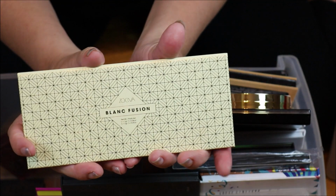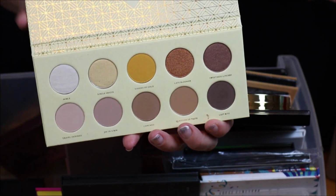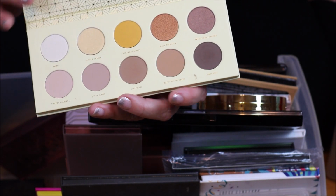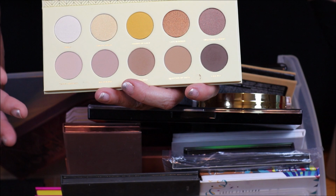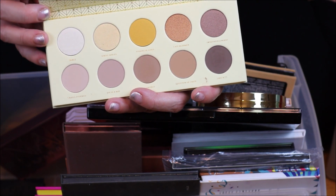So going along, here is an eyeshadow palette by Zoeva. Now this is a brand new palette of mine. I love the neutral shades. I'm really excited to even try this kind of mustardy shade right here. I've not tried any products from Zoeva yet, so I'm really excited to give this one a try.